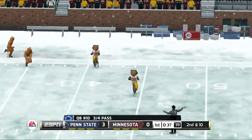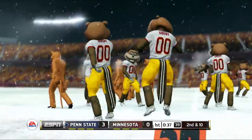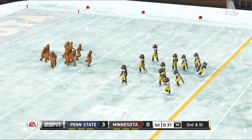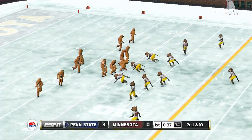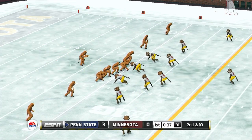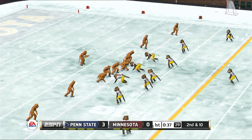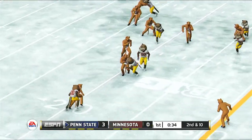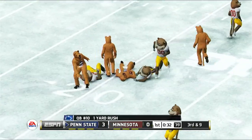Just throws this one away. So it's second and 10. Ball on their own 20. Three down. Keep 15. Green nine. He scrambles. He's taken down at the 21.